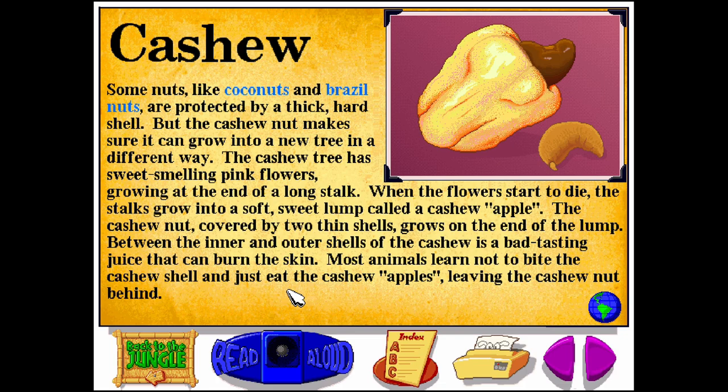Cashew. C-A-S-H-E-W. Some nuts, like coconuts and Brazil nuts, are protected by a thick, hard shell. But the cashew nut makes sure it can grow into a new tree in a different way. The cashew tree has sweet-smelling pink flowers growing at the end of a long stalk. When the flowers start to die, the stalks grow into a soft, sweet lump called a cashew apple. The cashew nut, covered by two thin shells, grows on the end of the lump.